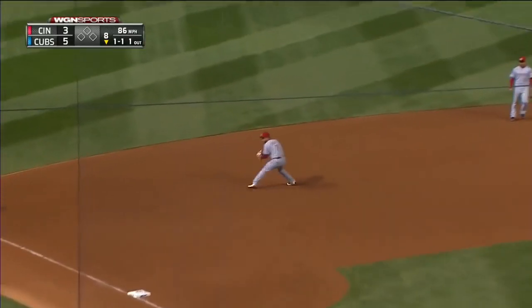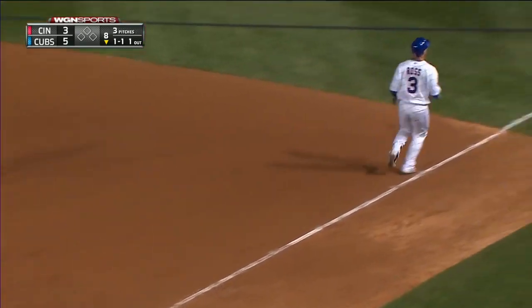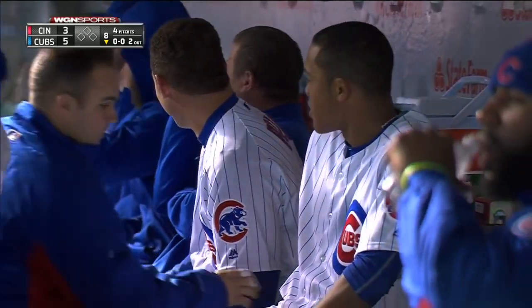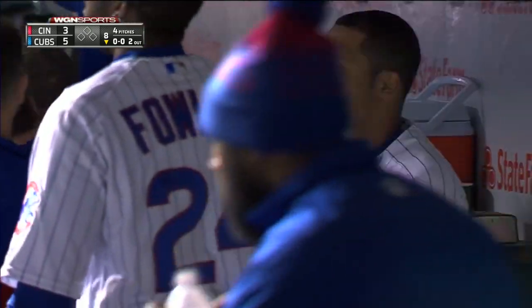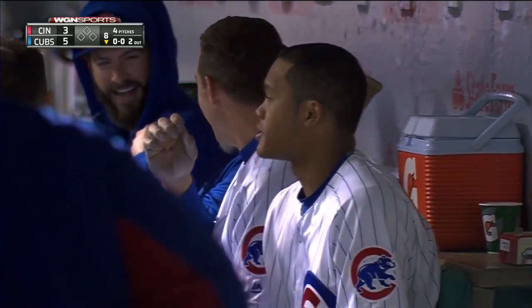Ross pulls a ground ball to third, gloved nicely by Suarez, moving to his left, and he throws out David Ross. 2 down. Boy, another sharply hit ball by the Cubs here against Diaz. The long home run by Russell. And now that ball hit like a bullet to third. Nice play by Suarez.